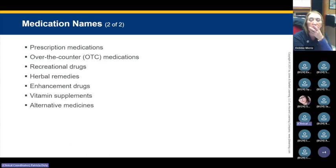Okay. And then you have your prescriptions. You have your OTC. You're going to hear me say OTC a lot, so you know that that's over the counter. Recreational drugs, you've got your heroin, your cocaine, name it, right? Herbal remedies, also another one, just name it. There's so many of them out there. Enhancement drugs, and enhancement drugs can mean two different ways. It can mean muscular or it can mean erectile dysfunction even. You have vitamin supplements, you have alternative medications. There's a lot of those out there.